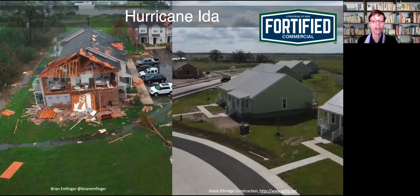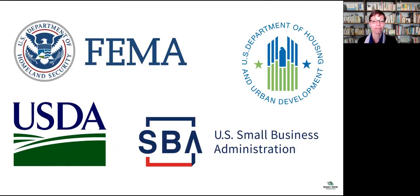Resilience starts with having everybody be able to get back into their home and back to work after a disaster. FEMA, HUD, USDA, and SBA all get it. They all understand the value of fortified. They do not use the term fortified. They are not allowed to use private market terms. They call it P804. That is the high wind standard, and everybody is encouraged to rebuild to that standard.